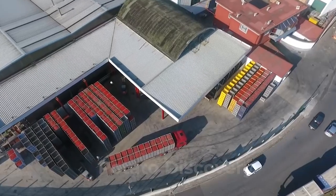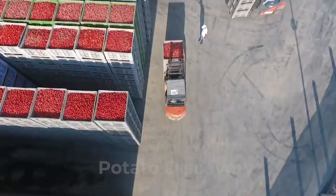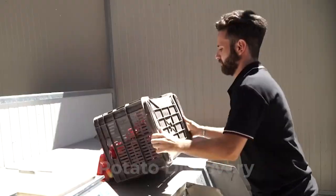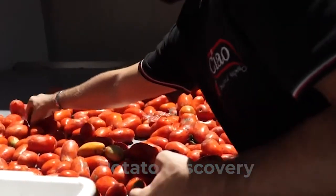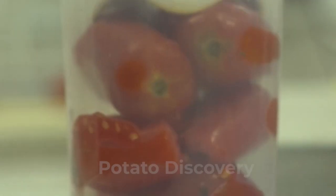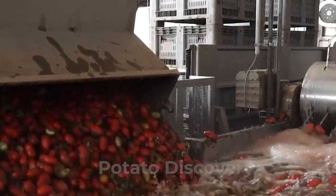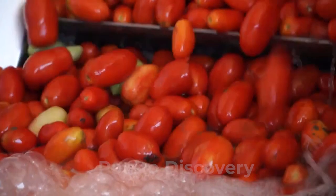The amount and quality of tomatoes that roll into factories almost non-stop at the harvest time is really what defines the coming year of the farmers. Everything has to work out and all the tomatoes have to be processed inside 24 hours to keep them fresh and delicious. Speed is essential.